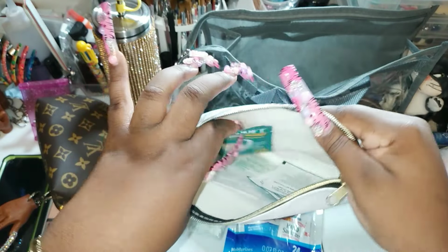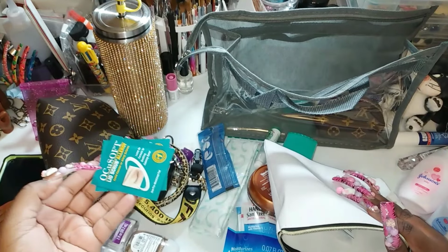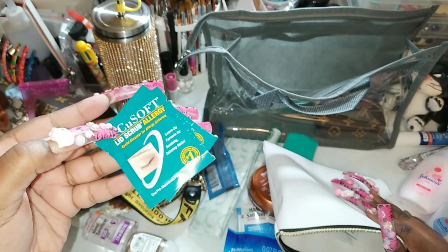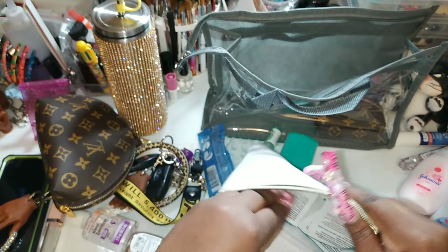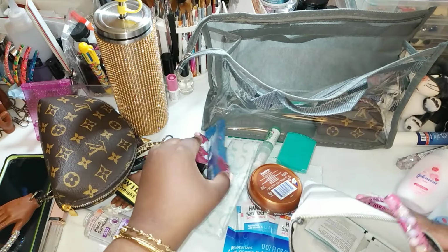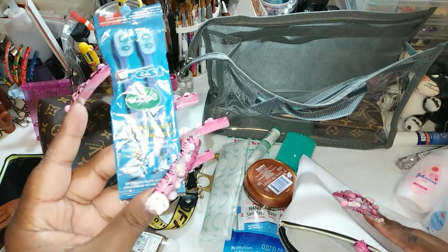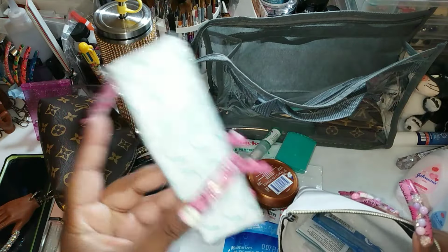alcohol wipes, lid wipes, because I got very, very bad allergies. And y'all, my eyes be like swollen shut. So my eye doctor recommended I get these. Plus my eyes are very dry. So I use these lid things because I noticed that I'm always having dry skin on my eyelids and it's irritating. I got these Crest Scope no water needed toothbrushes, keep the breath fresh. I have a toilet seat cover.